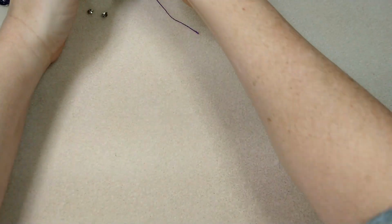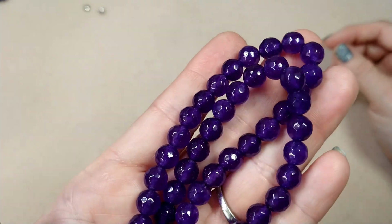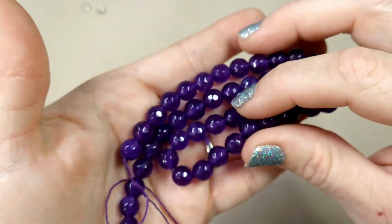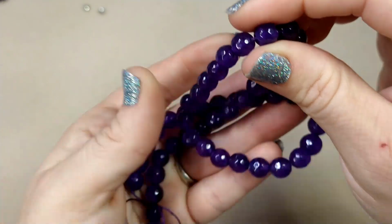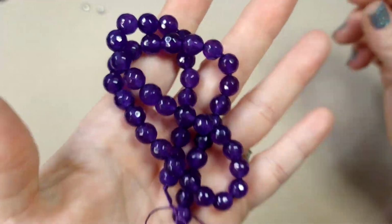So those are nice. Then we have a 14-inch strand of 8 millimeter faceted round Malaysia jade beads. This is dyed quartz. Malaysia jade is dyed quartz. These are pretty. They're faceted, very sparkly, nice. And you get a big strand on.